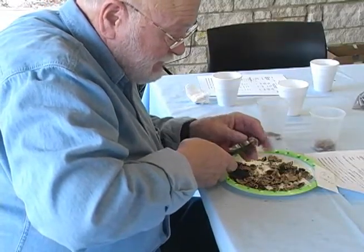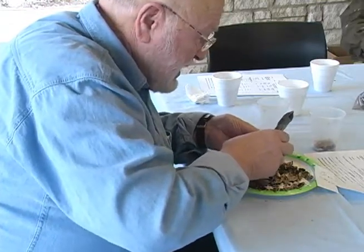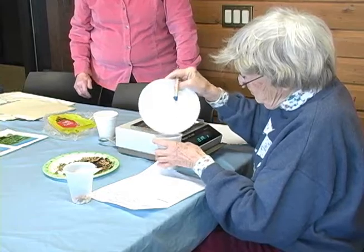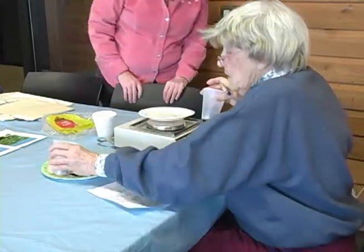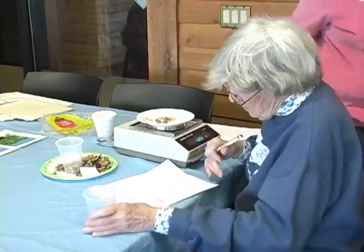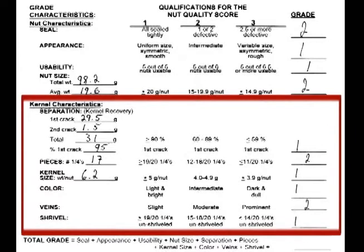The second crack refers to kernels or kernel fragments that result from breaking down the shell structure with electrical nippers or side cutters. The pickers will then send the 2 samples, first crack and second crack, back to the weigh station to be tallied. The next station of the nut judging process is the evaluators.